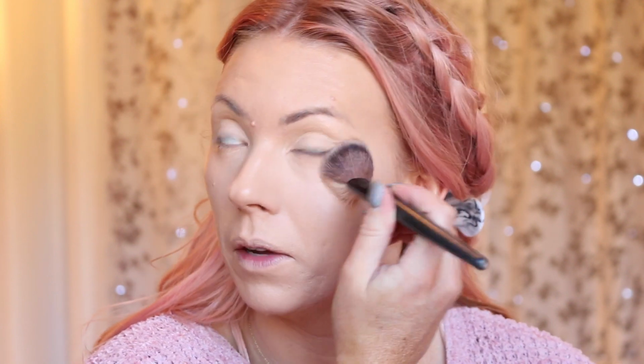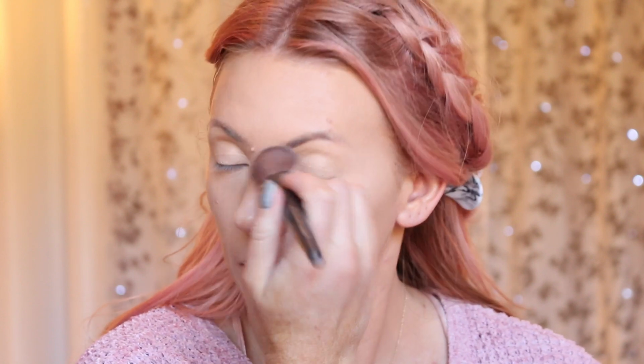So I don't want to promise you because it's only been a couple of weeks. But usually I'll know within a couple of days. So I basically just take a brush. I'm just using the Bare Minerals, what is this called? Dual Finish Blush and Contour Brush. This is the one that I used for the entire year. I love this brush so much. And I basically just tap the brush and I press that powder underneath my eye.